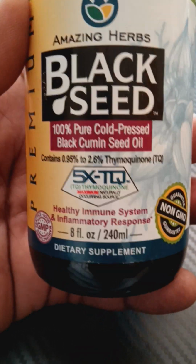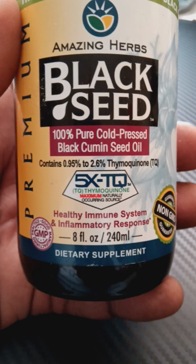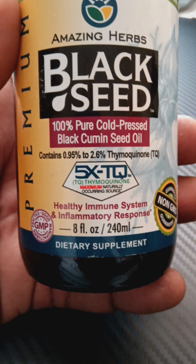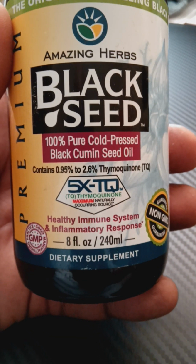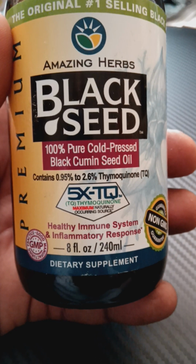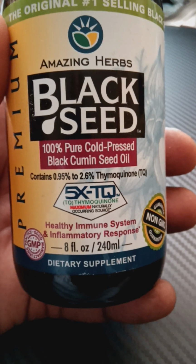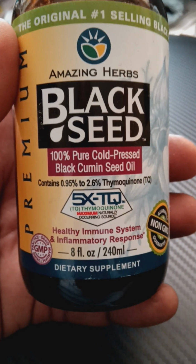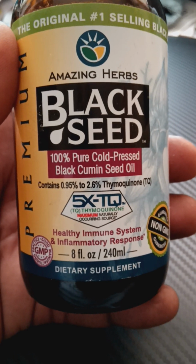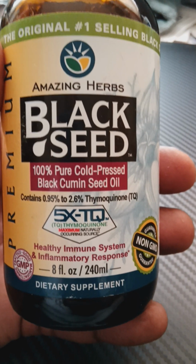We'll get to the back label, but you do want this to be cold pressed. Like I said with the sea moss, when you make the gel, heating it up and exposing it to that heat kills off some of the nutrients in it. Still damn good for you as far as nutrition is concerned. By any means, if you don't see cold pressed, don't not start your journey. Start your journey.